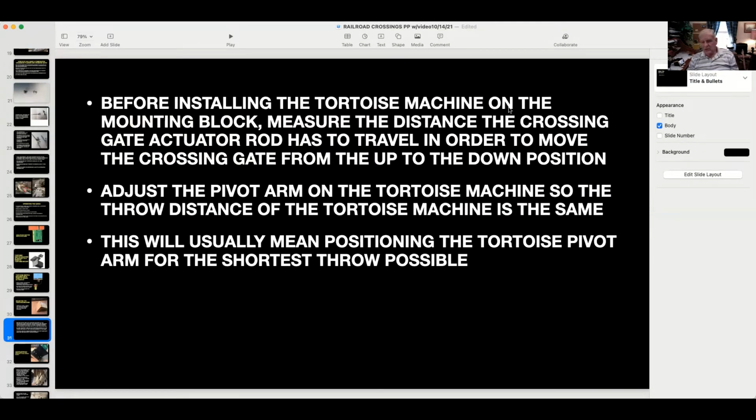Now, before I installed the tortoise machine on the mounting block, I measured the distance the crossing gate actuator rod had to travel in order to move the crossing gate from the up to the down position. So actually, before I put the gate into position on the layout, I had it on the workbench, and I would pull the rod down so the gate was in the down position, and I had a ruler next to it. And then I would push the rod up until the gate was in the up position, and I would note how far that rod had to move. Was it 1/4 of an inch, 3/8 of an inch, whatever.